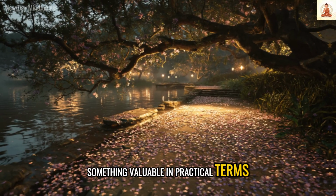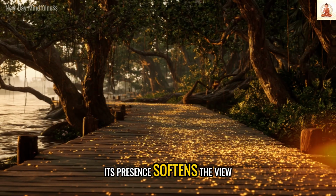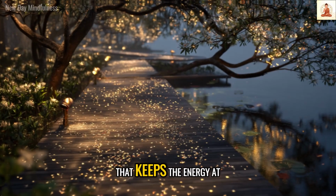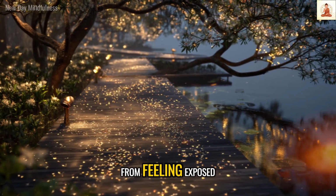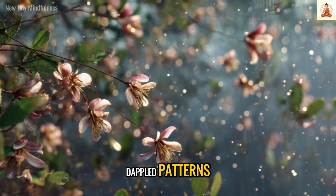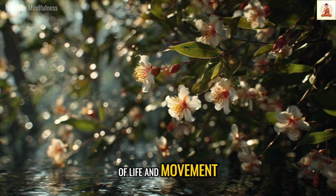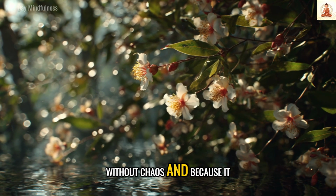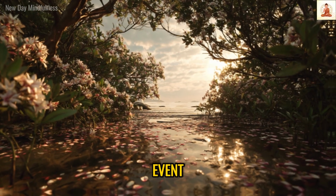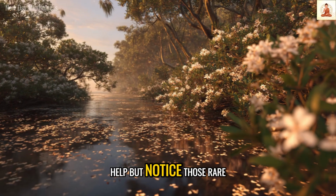In practical terms, this tree offers more than just beauty. Its presence softens the view from the street, creating a subtle barrier that keeps the energy at your gate from feeling exposed. The leaves filter sunlight into dappled patterns that shift through the day, giving your entrance a sense of life and movement without chaos. And because it doesn't bloom constantly, every flowering feels like an event, one that you, your family, and even your guests can't help but notice.